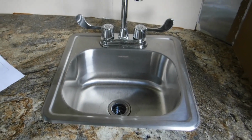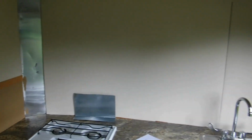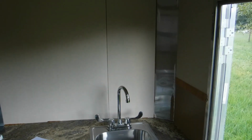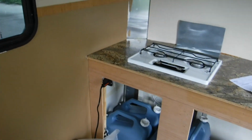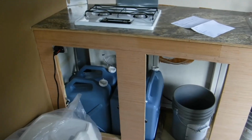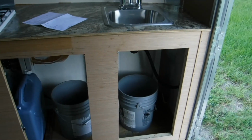So that's about it. I'm not completely done, of course. I did my painting inside and I did my trim work. I have a lot more plans for this galley area here. I'm going to finish it off with cabinetry, backsplash, some other shelving, that type of thing. Probably put some doors and some drawers in this area right here.